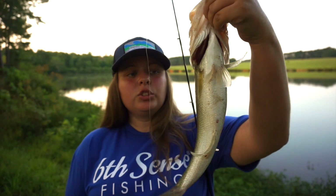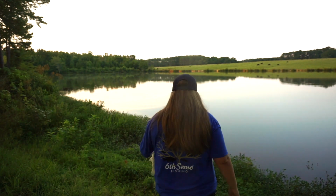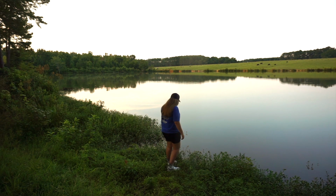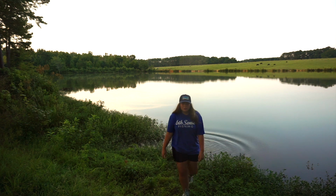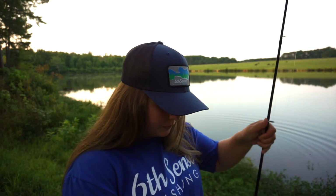What the heck? There it is. Little teeny tiny guy, but got one of the drop shots, so let me put this back real quick. Let you go. Bye. I'm gonna go get one of them worms really quick, and then I'm gonna tell y'all what it's called.